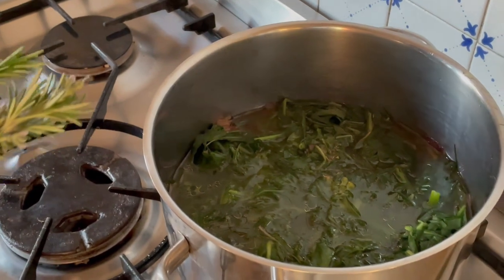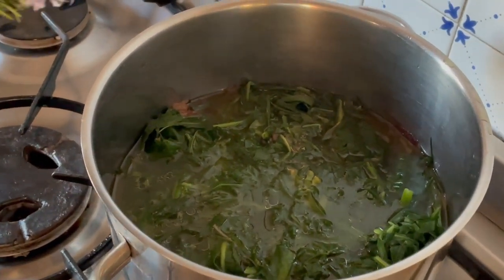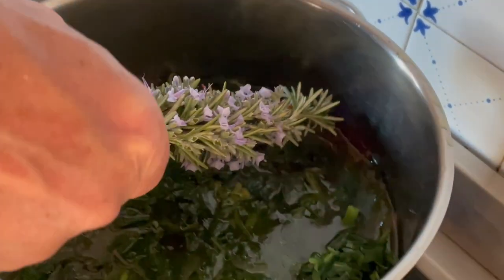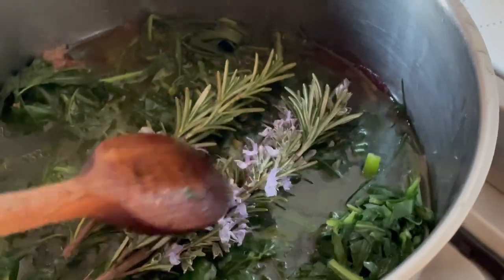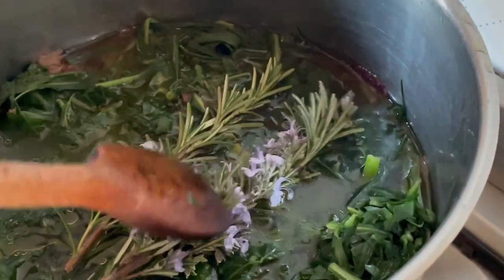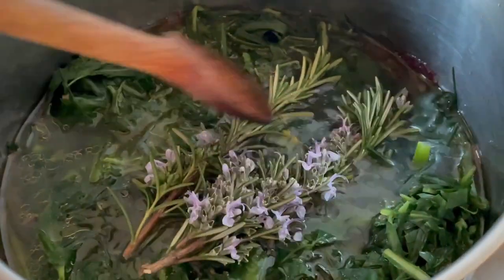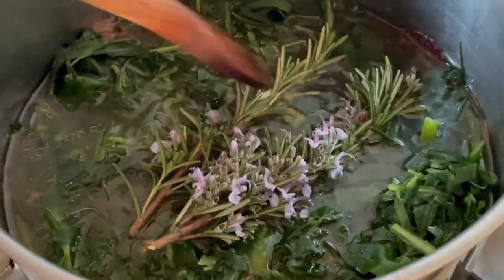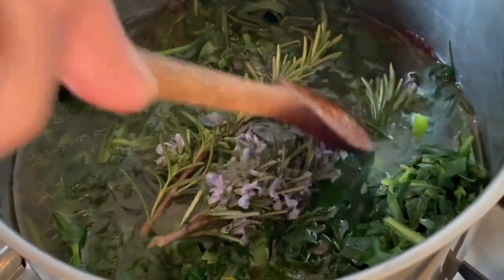And now the final touch, I'm going to add some fresh rosemary. I just put it on the top of the surface of the soup here. And you've got flowers, because the flowers are a bit more subtle than the actual rosemary. And now we bring it back to boil, and it's going to cook for around 15 minutes.